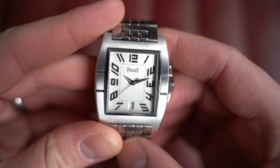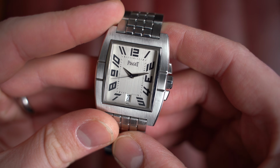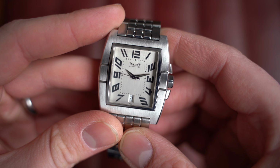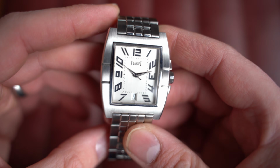And the nice thing about this, it had a full service with Piaget in 2023, and it comes with all that paperwork, and I think off the top of my head the cost was something like £700. But all of that is photographed under the points of mention in the additional photos, so check those out.